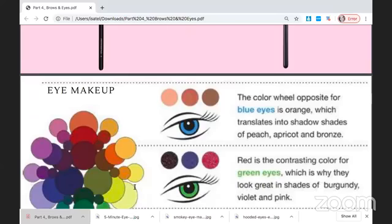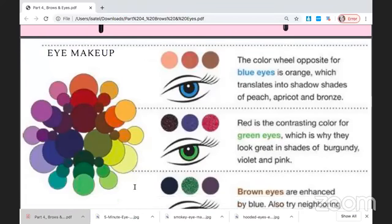Now we're going to go to eye color. Eye makeup for your eye color. Now there's some colors that look best to make your eyes pop. And we go and look to the color wheel. And you see the color wheel on my left-hand side.